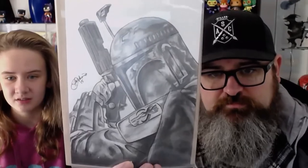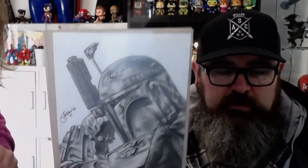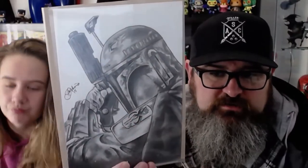Can you pull that curtain all the way down, please? Oh, there you go. So that Boba Fett, that took me a long time to get it to look like that, to make it look three-dimensional, those sort of things.